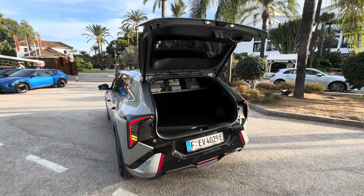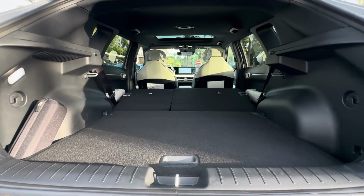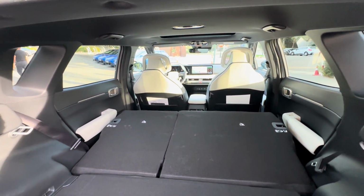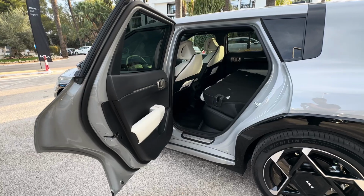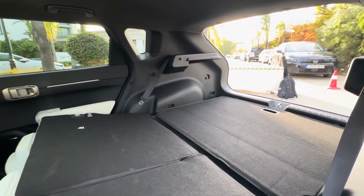Now I want to talk a little bit about the space in the trunk on this hatchback because I have it right here. It's 435 liters, and if you fold down the seats completely, it will go up to 1,415 liters. So pretty fine. Not the biggest one, but they focus more on the space inside the car and not in the trunk, even though I think it's more than enough space in the trunk too.